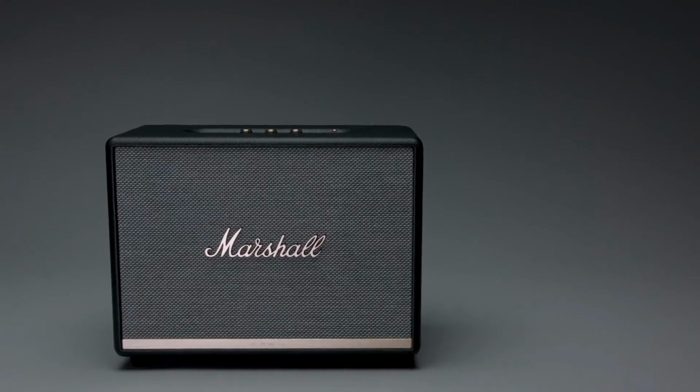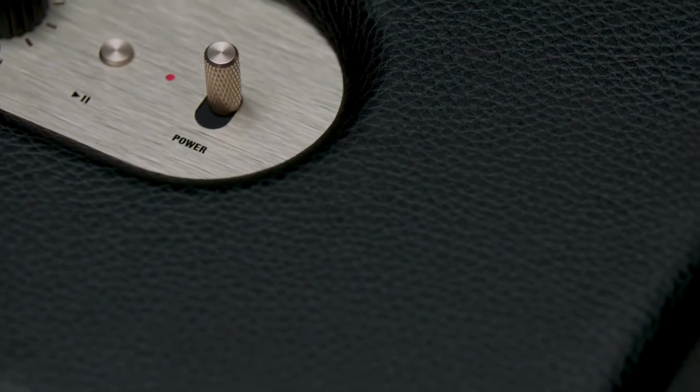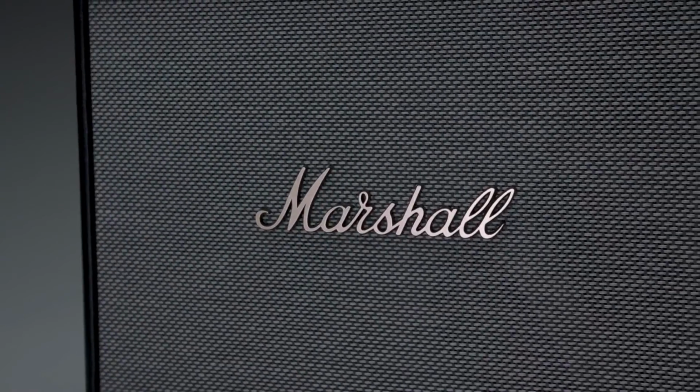Two 1-inch tweeters and dual 5.25-inch subwoofers are individually powered by Class D amps for a total of 110 watts of power. The wooden cabinet construction provides a warm, natural sound with a bass reflex system that packs a punch at low frequencies.